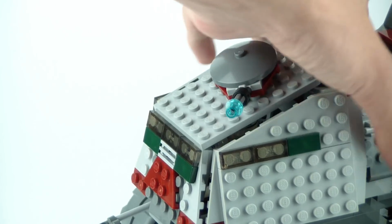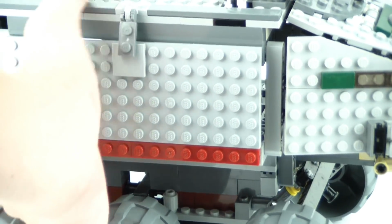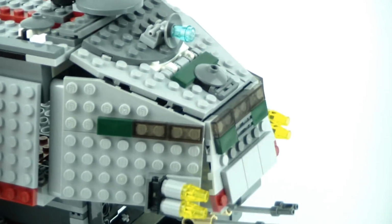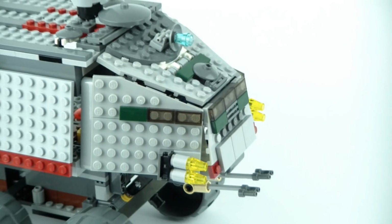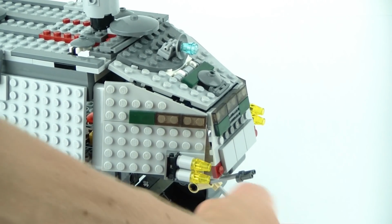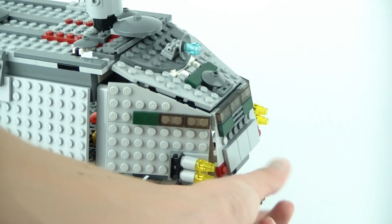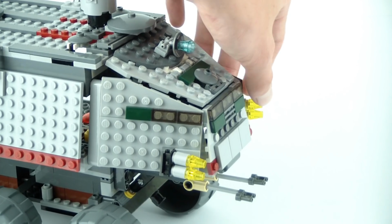Now if we turn it all around, we're going to get to what is actually the head. And so let me just pull back a bit. There we go. So this one is pretty cool as well. You also have these same blasters. And then you have these other guns on the side, which don't really do much. They're kind of just there.